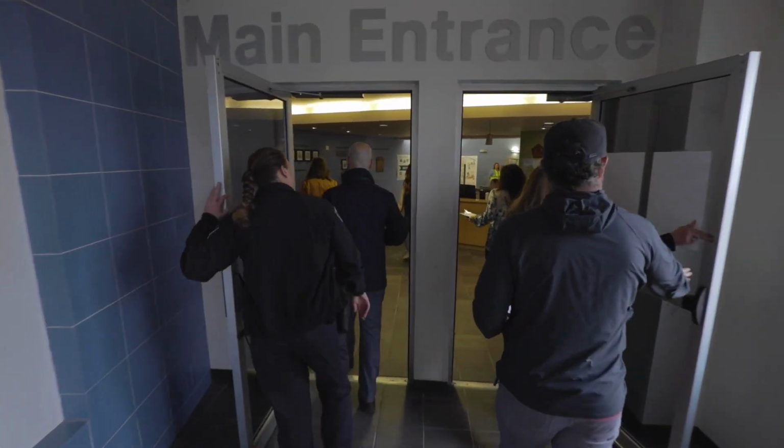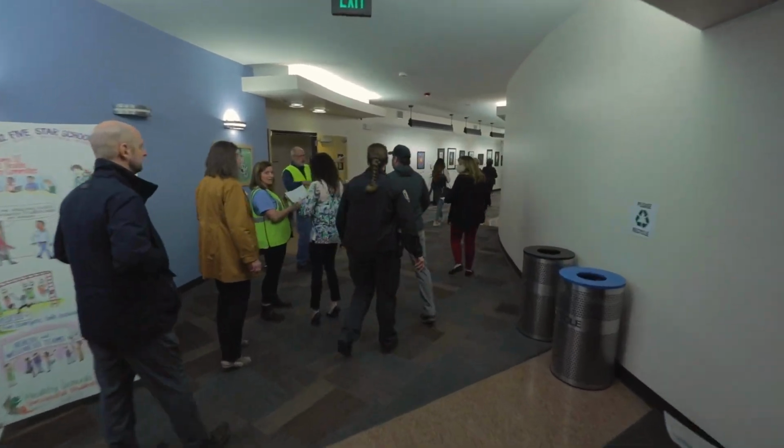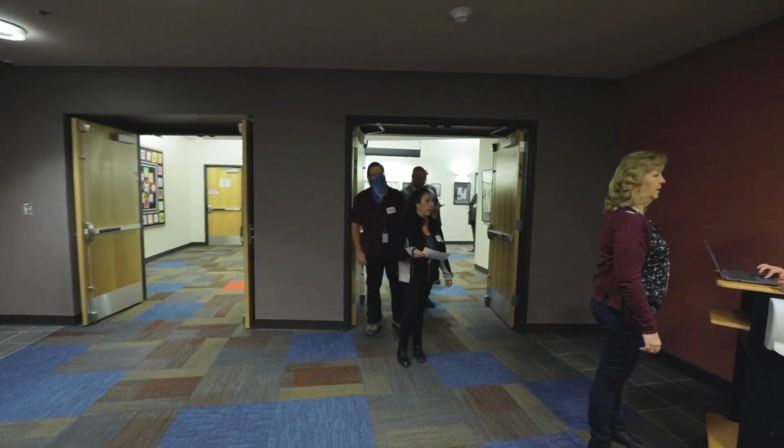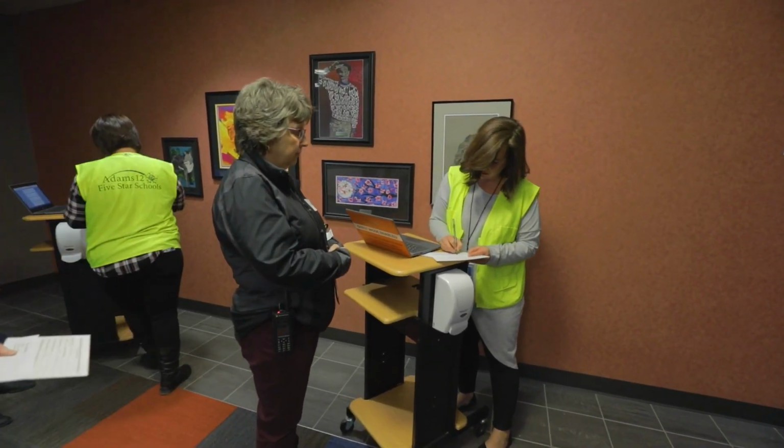While the students are in our care, it's our responsibility to make sure that they're safe. And until we reunify that student with their parent, they're our responsibility. Accountability is really important in this situation, and we want to make sure that each student is accounted for and that every parent gets the right student.